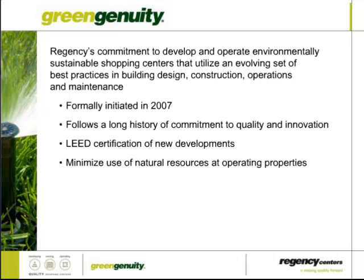Greengenuity is our commitment to develop and operate environmentally sustainable shopping centers that utilize an evolving set of best practices in building design, construction, operations, and maintenance. We formally launched this initiative in 2007, but this follows a long history of commitment to quality and innovation. We have a commitment to LEED certify our ground-up new development projects.